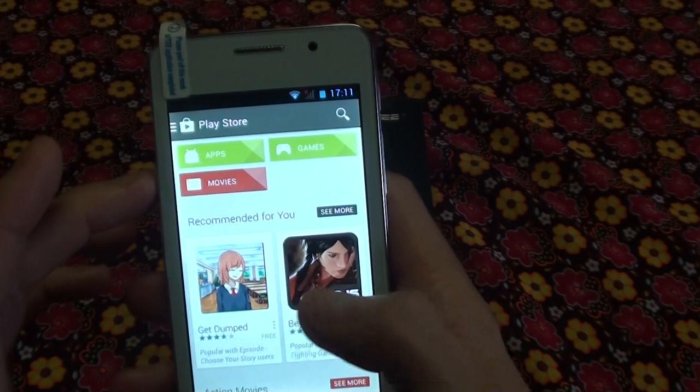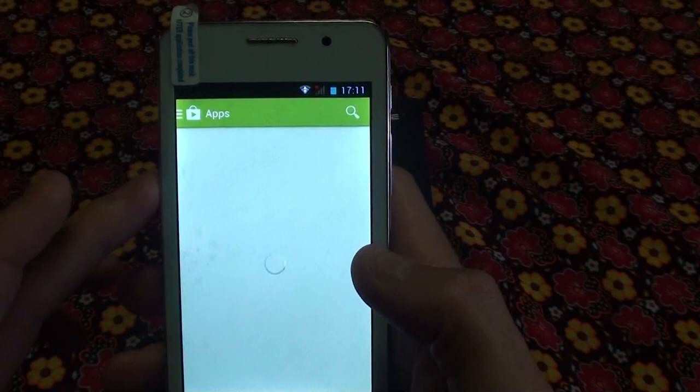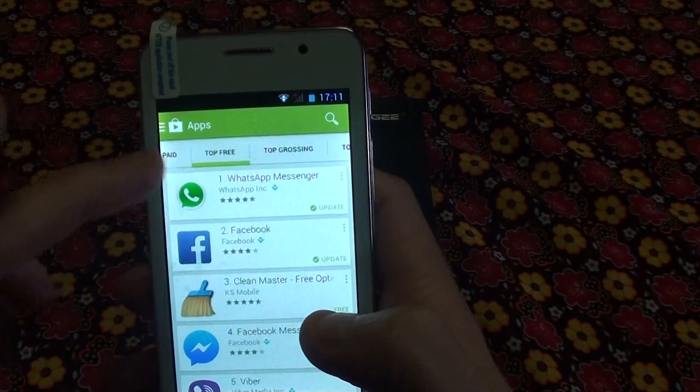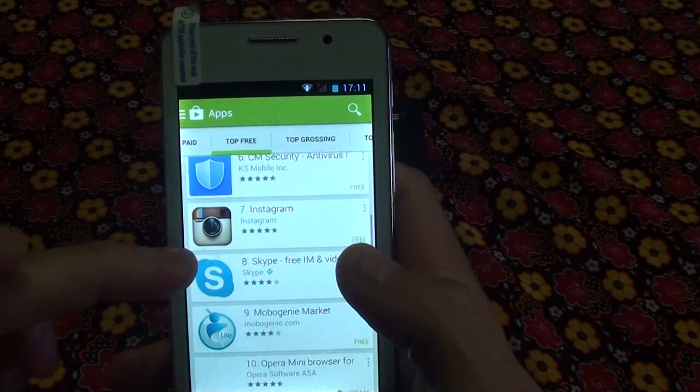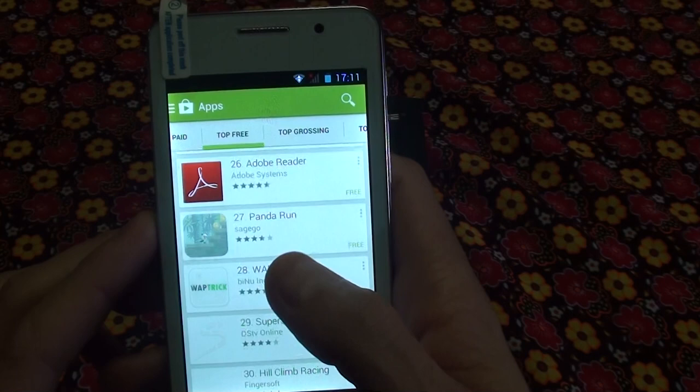Let's see. Action movies recommended for you, and you get your apps. Top paid, top free, so there you get WhatsApp number one, Facebook, all those kinds of stuff, Viber, Instagram, Skype. So you just go here, you can download all these apps. I believe there are now currently over 1 million apps to download. Most of the stuff is free.